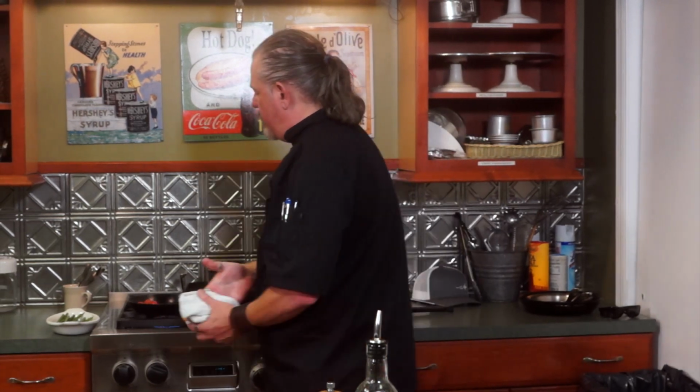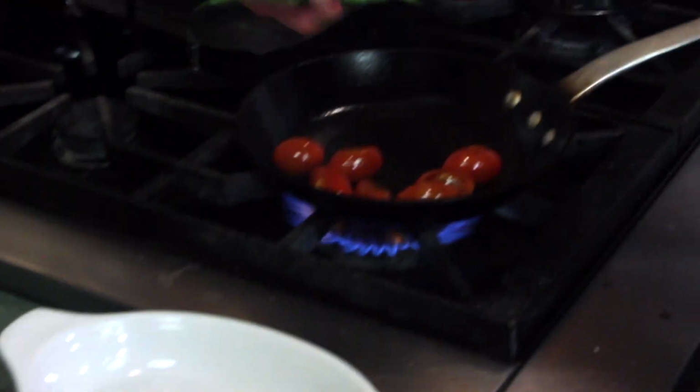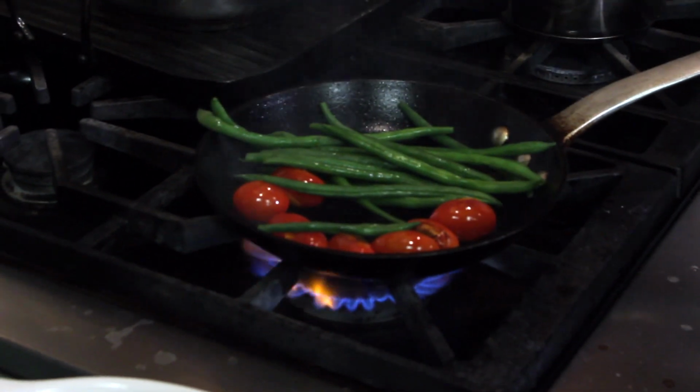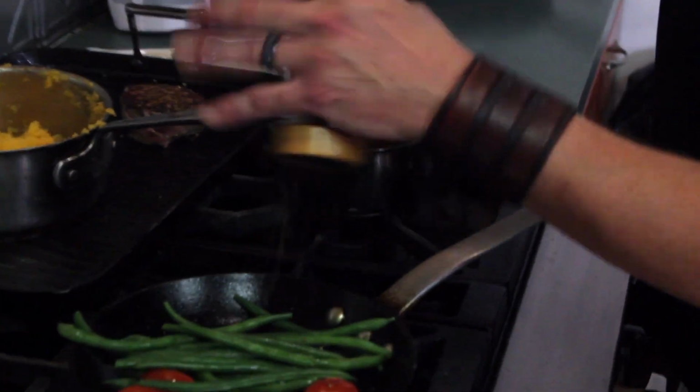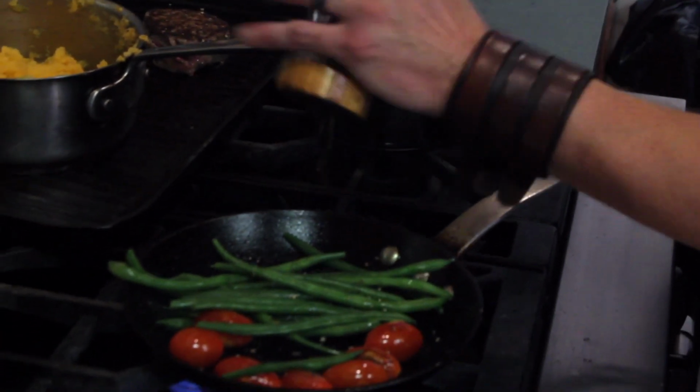So we're gonna go back here. They're ready to go. We're gonna drop our haricot verts right there in the pan. Then we're gonna come over here. We're gonna do a little salt and pepper. Give them some goodness. Make them taste awesome.